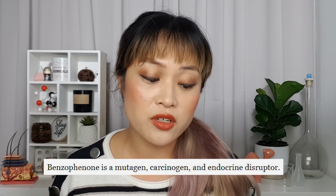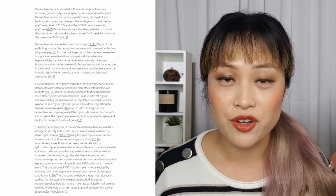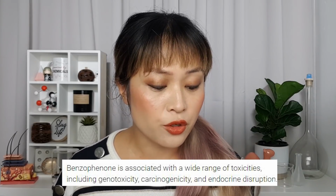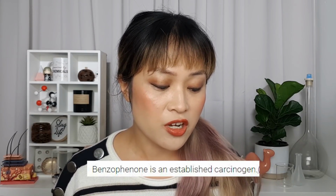The start of the abstract: benzophenone is a mutagen, carcinogen, and endocrine disruptor. In the intro, there's 4 chunky paragraphs on how bad benzophenone is. Benzophenone is associated with a wide range of toxicities, including genotoxicity, carcinogenicity, and endocrine disruption. Benzophenone is an established carcinogen.